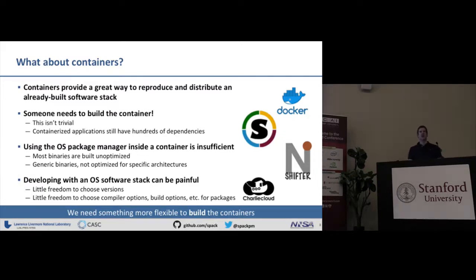So we need something more flexible to build containers. And yes, inside of a container, there's generally an OS userland package manager. That's true. But those things are built to build basically single versions of software, or to build the version that the OS maintainers deemed stable. They're not giving you the bleeding edge version of things that you need for your development, and you don't have a lot of flexibility around that. So you need something else.